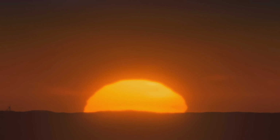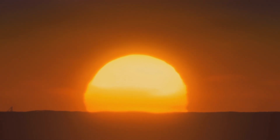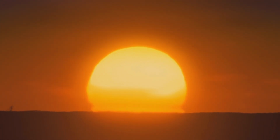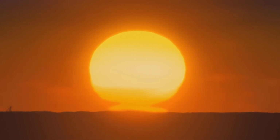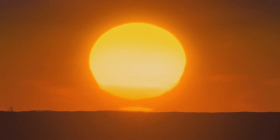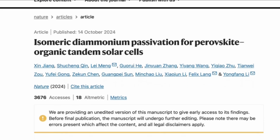This other team decided to explore perovskite/organic tandem solar cells. These tandem cells use a wide bandgap perovskite layer paired with an organic solar cell to boost efficiency. This type of cell has previously been proposed, but voltage losses at the perovskite/C60 interface have been a major hurdle to make it a serious contender.